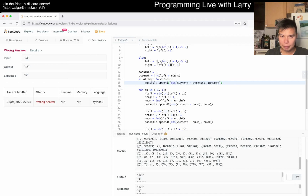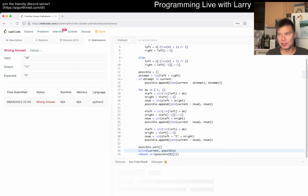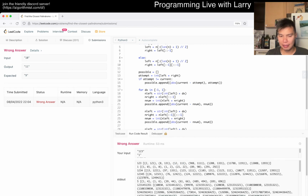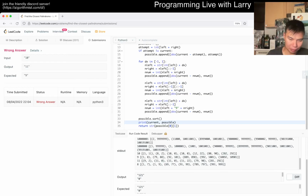Okay. So we were trying out 11. I guess I could just print out 11 as well. Well, the answer is 9. I thought one of these would generate 9 for 11, because then the left would be 1, minus 1 would be 0.